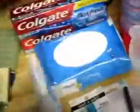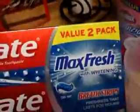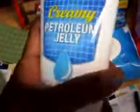I got a box of butter golden cake mix. I got some Colgate Max Fresh toothpaste. One was $2.40 something, I think, and two were $3.96. So I got that. I got this from the Dollar Tree. It's just some creamy petroleum jelly. I don't know how it works, just to keep in my purse.